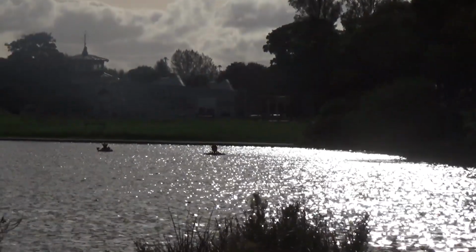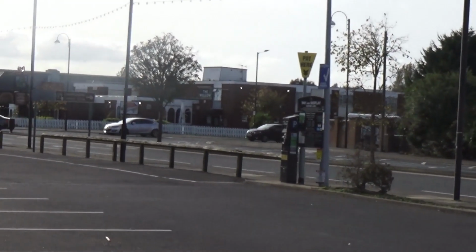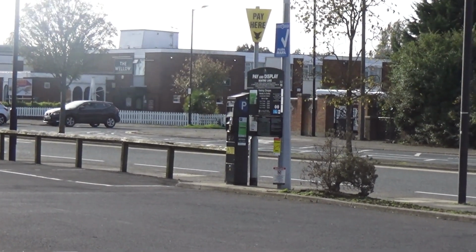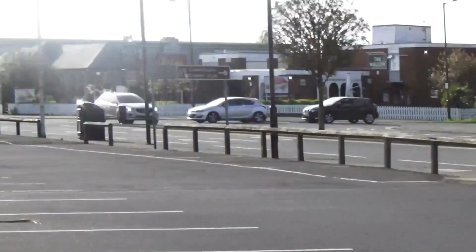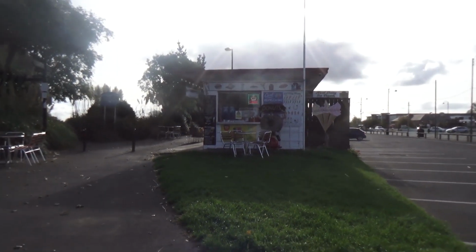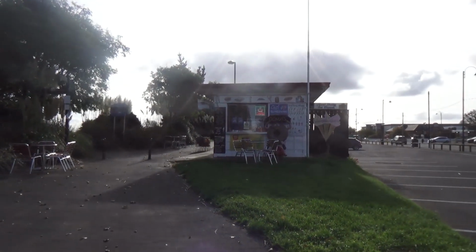Up there. So the top end where I parked was behind the Wellow pub just up there, because I'm coming back on myself into Cleethorpes now. But I have actually had a nice cup of coffee at this little cafe here in the past with my parents when I've been here.